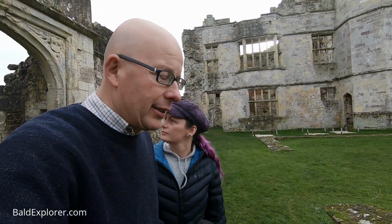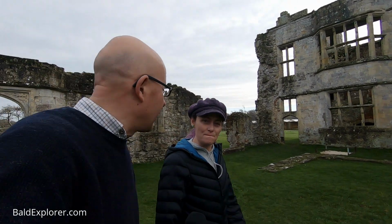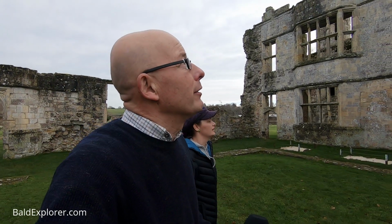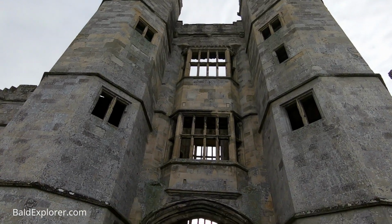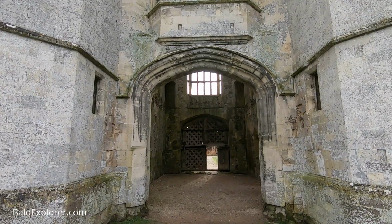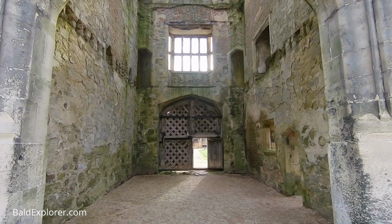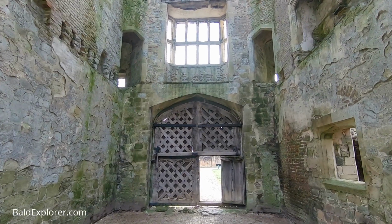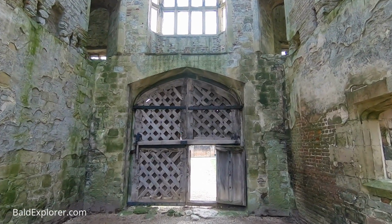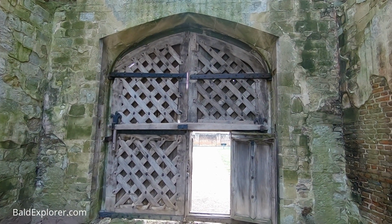But to end this very short video on this rather remarkable place, we'll just go back into the gatehouse again, because that's worth looking at. Just look at these amazing windows. This is on the inside of the courtyard, coming out through those windows, through this vast door. You know, the chap who owned this was one of the courtiers to the king, Henry VIII, of course, and what an amazing building he had for himself.